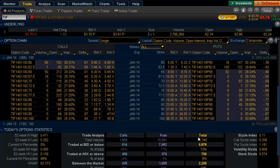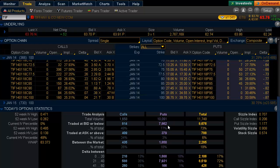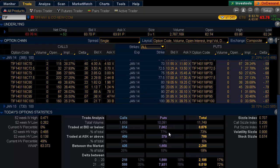So if we look on the put side here, we see that puts outpaced calls, and the thing that we want to focus in on is where the puts traded. Are they traded on the offer? Are they traded on the bid? Well, we could see that 77% of them traded on the bid. That's a good indication, if you use this, of a seller.